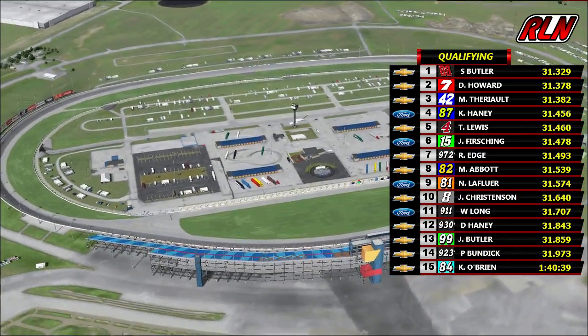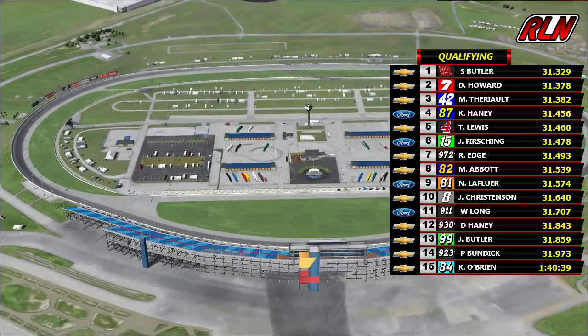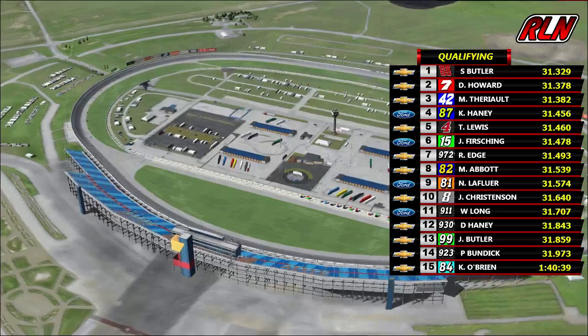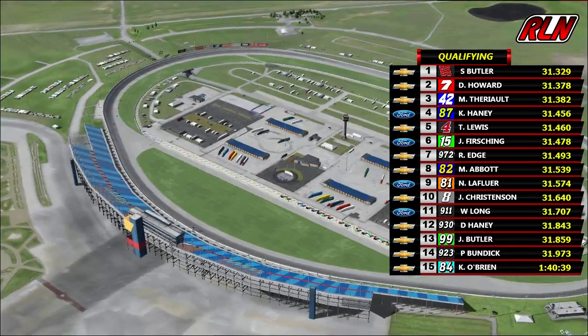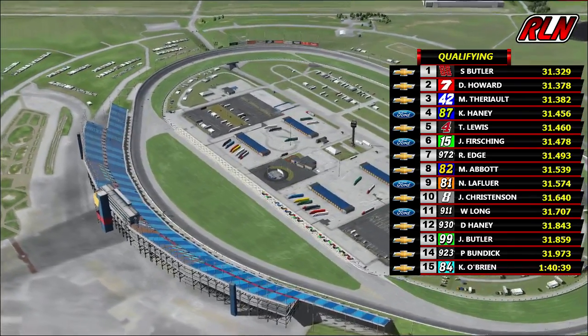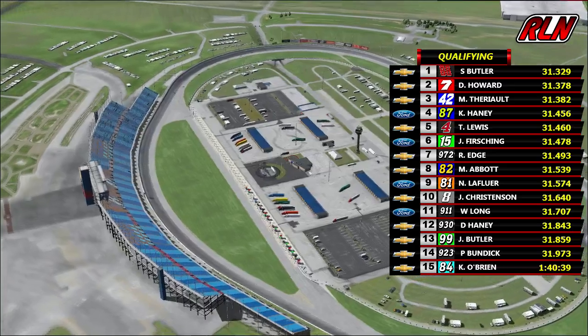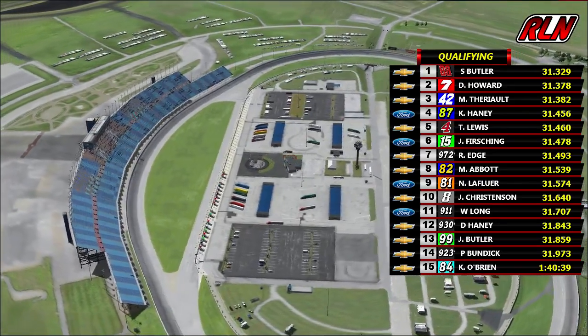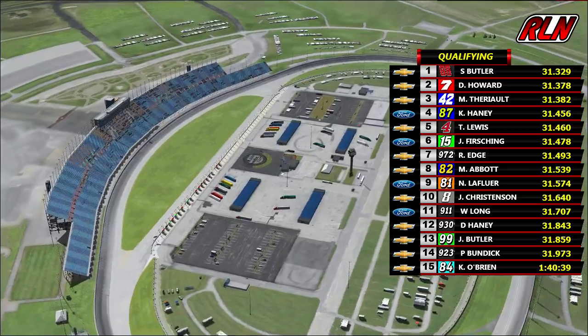Drivers are out there getting their qualifying laps in right now, and so far it looks like Sean Butler is sitting on pole with a 31.329. A very, very fast driver, that guy. Yeah, he had held back through practice. He wasn't the top of the charts in practice. Looks like he was saving his stuff for qualifying.